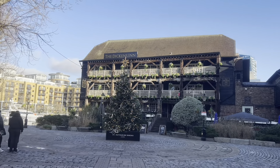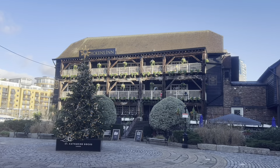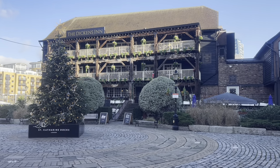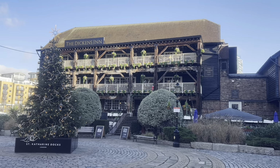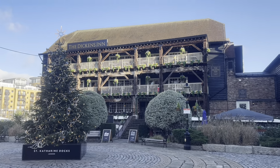We are at the Dickens Inn. Look at that, look. Like a traditional old coaching house. The old London pub. I don't think that's the original coaching house. And this pub was located 80 metres away. They moved it for the expansion of the docks. But originally, it was a tea warehouse. And now they've turned it into this beautiful pub. Look at that.